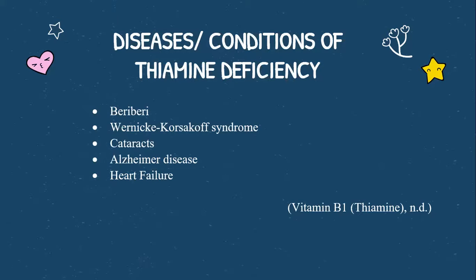The next one is Wernicke-Korsakoff syndrome. This is actually two disorders. The first one is Wernicke disease, which involves damage to nerves in the central and peripheral nervous system. It is caused by malnutrition due to alcoholism. And the second one is Korsakoff syndrome. This is characterized by memory problems and nerve damage. So having high doses of thiamine can improve muscle coordination and confusion, but it hardly improves memory loss.